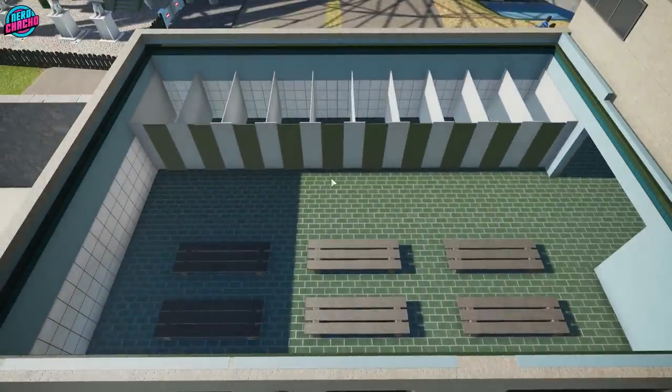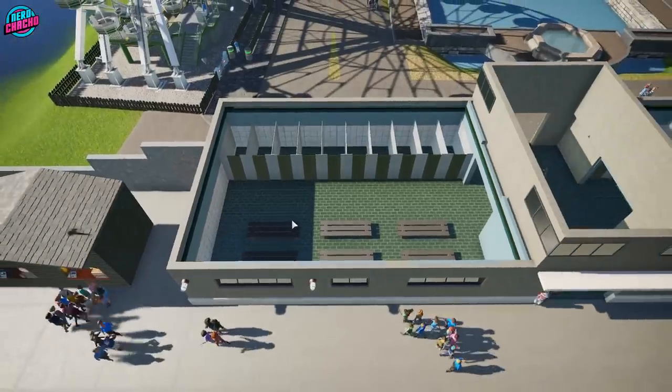But of course, the other changing rooms are exactly the same. So you'd have male one side, female the other. So yeah, that's all good.